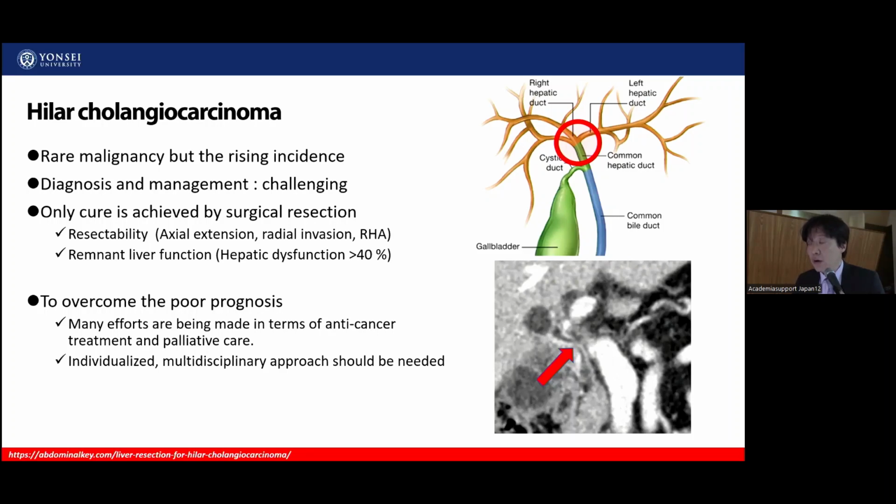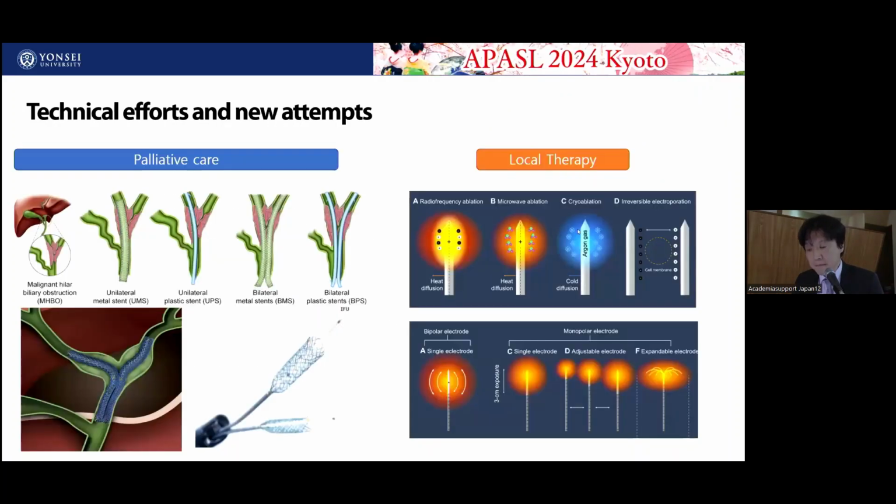In order to overcome the poor prognosis, there are many efforts being made in terms of anti-cancer treatment and palliative care. However, we need to individualize, and multidisciplinary approaches are needed. There are many technical efforts and new attempts being tried. In terms of palliative care, new stent design, development, and stent delivery methods were studied.